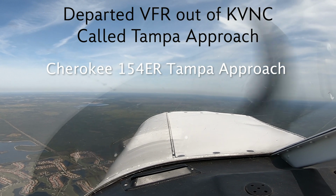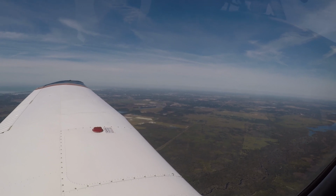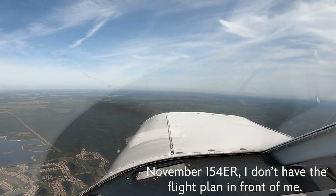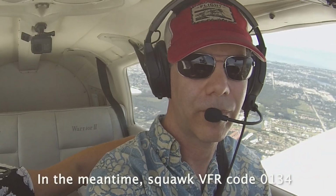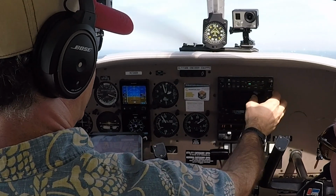Cherokee 154 at the Romeo temperature. We're 3 miles on the departure leg out of Venice, 1,700 feet, climbing, looking to pick up our IFR to Kissimmee. November 154 Echo Romeo, I don't have the flight plan in front of me, but I'll have somebody look for it. In the meantime, you can cross VFR, code 0134.